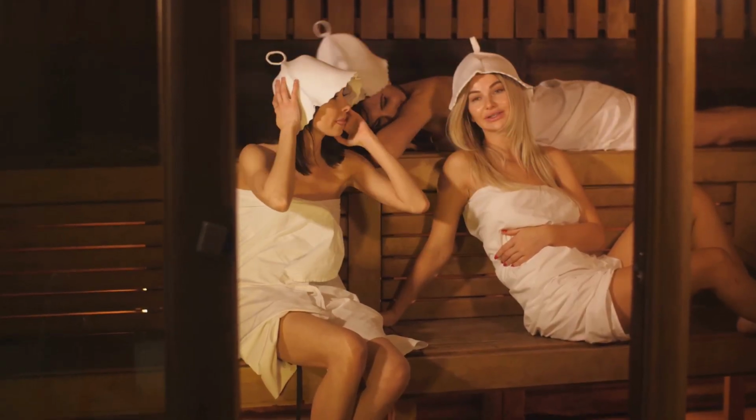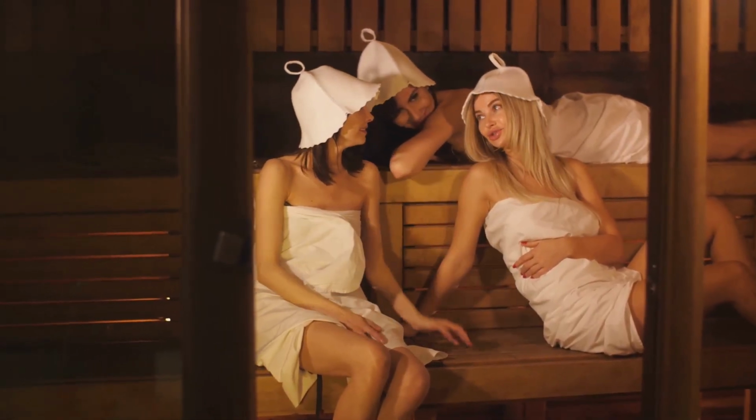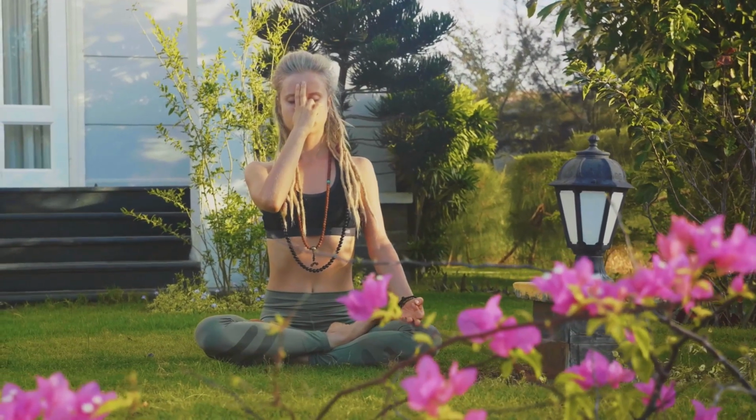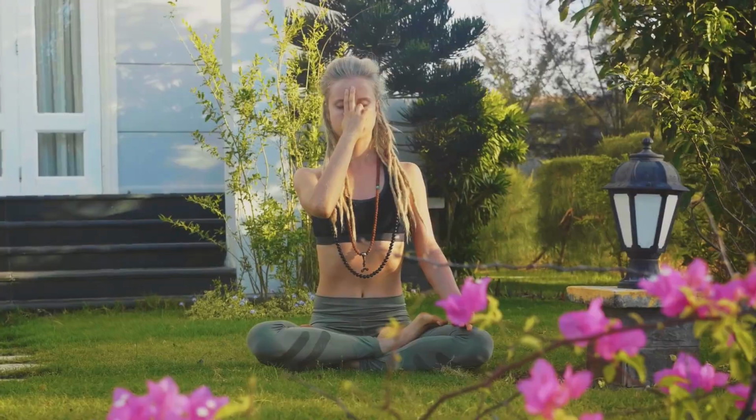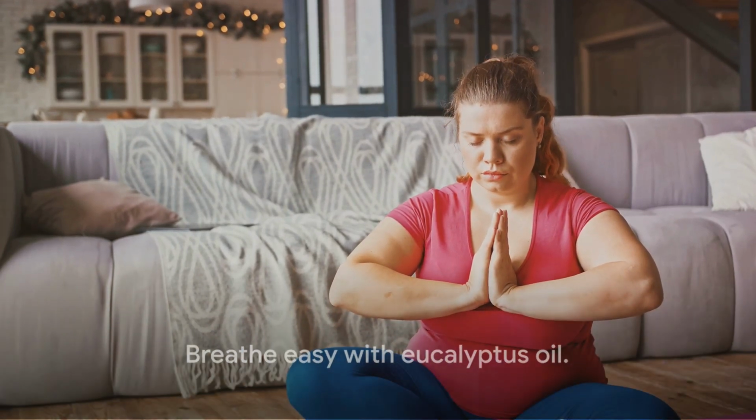So, how do you use it? It's simple. Add a few drops of eucalyptus oil to a bowl of hot water, lean over the bowl, drape a towel over your head to trap the steam, and inhale deeply. The steam carries the eucalyptus oil particles into your sinuses and lungs, effectively helping to clear your airways. Remember, it's always important to use eucalyptus oil with caution, as it's potent and can cause irritation if used excessively. Breathe easy with eucalyptus oil.